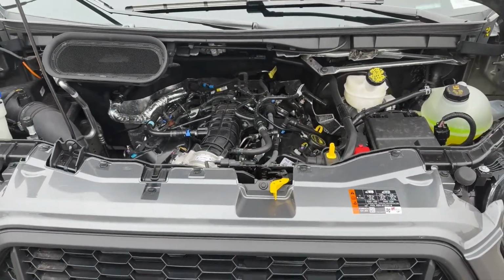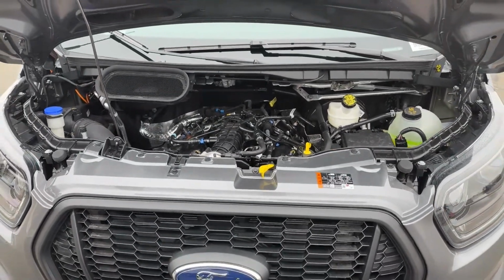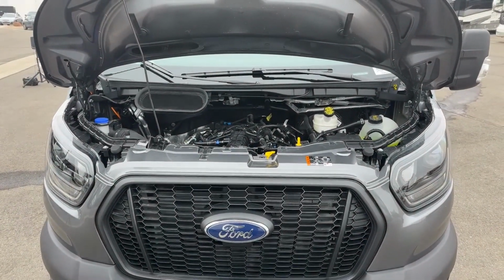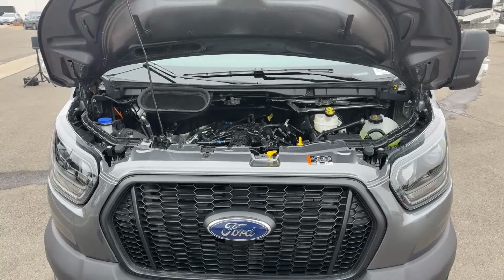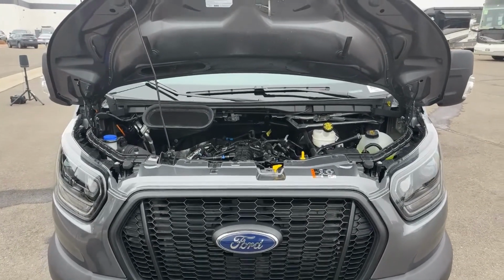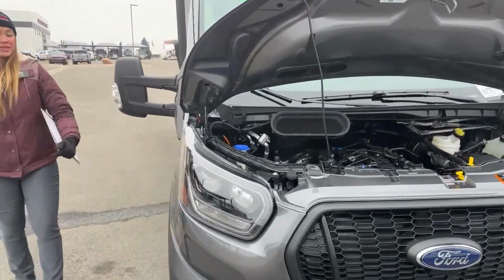It's a 3.5 EcoBoost V6 gas engine, 10-speed automatic, and it has the Selectshift transmission, and you do have the 4-wheel anti-lock disc brakes on it as well. Alrighty, that's gonna wrap it up on the outside.